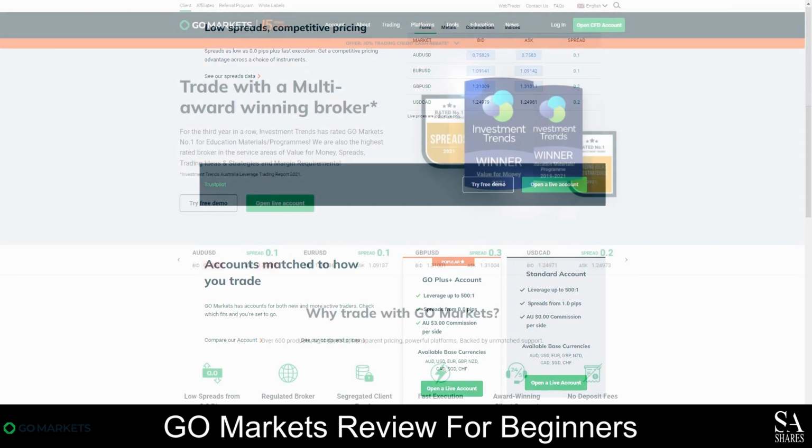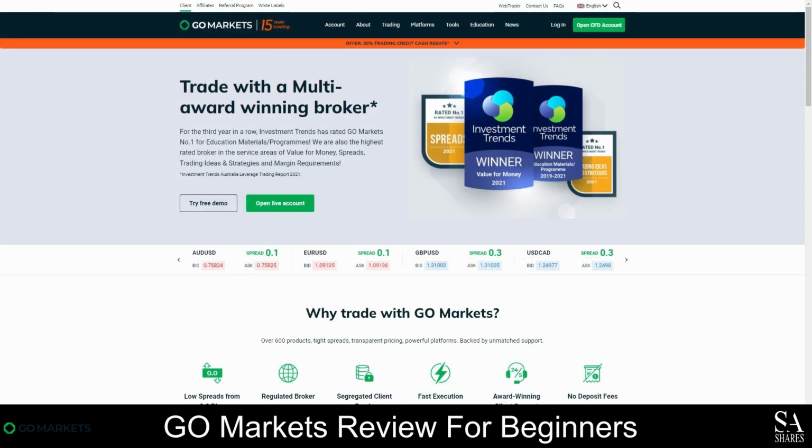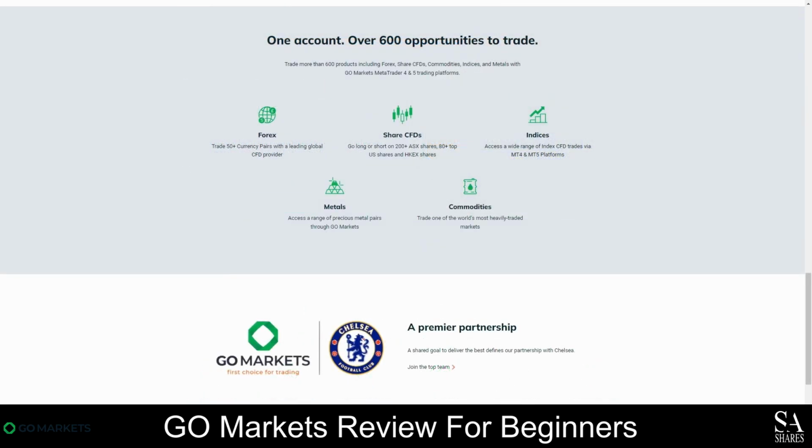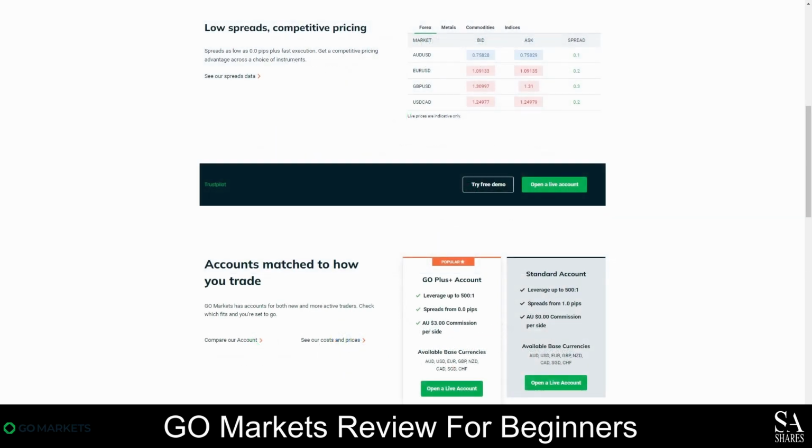Go Markets offers a user-friendly website, and all the important information that you might need to know is displayed right on the homepage. As you scroll down their homepage, you will see details about the trading conditions and products they offer, the platforms and accounts you can use, as well as special announcements about their promotions and awards.